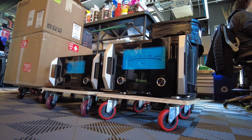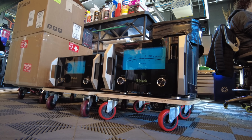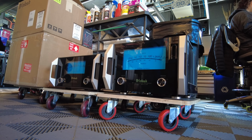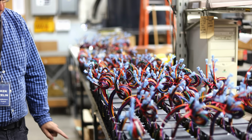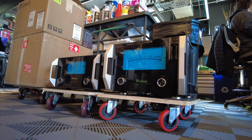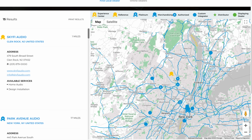McIntosh is a brand that you cannot ship. It has to be purchased in store, and that again is to protect dealers. There's a sizable investment that dealers make locally, and it's important that the clients support the local dealers, and that's what I encourage you to do. If you're outside of our market, and you need any equipment from McIntosh, go ahead and contact your local dealer. There's a great dealer locator on McIntosh's website.